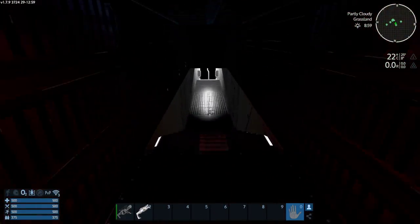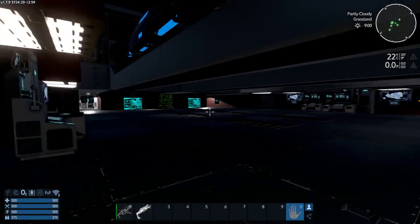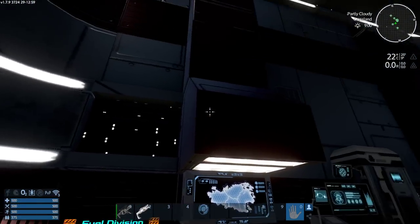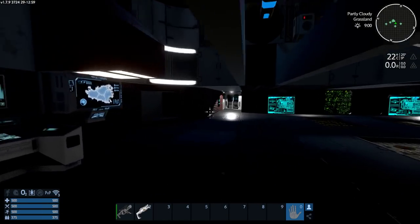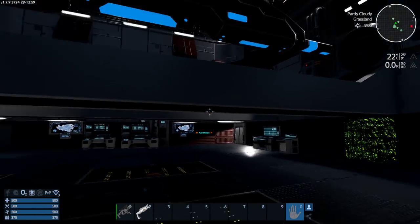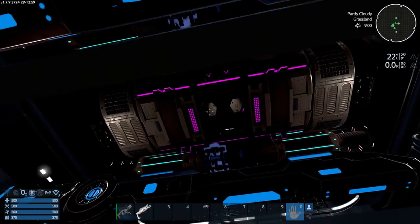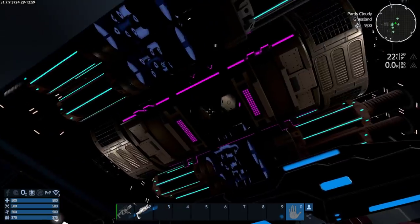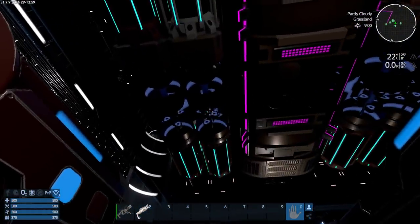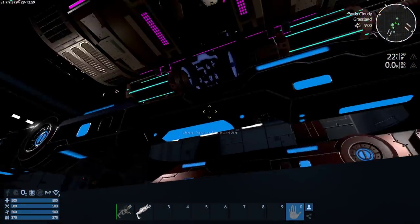Oxygen tank in the wall. This is a big ship, though. I'm probably going to get lost, so just be warned. I'm trying not to get lost, but, you know, it happens. Now we got some CPU core blocks in this area. Just kind of looking up here. Obviously, we got the warp core up top here. A bunch of other stuff. We got some generators and those boxes there. That's a lot to look at up there. That's cool.